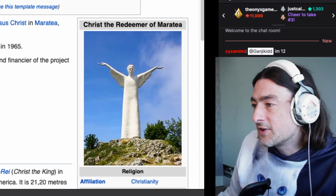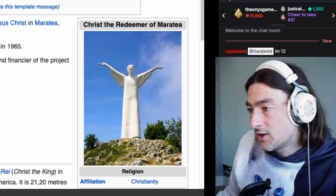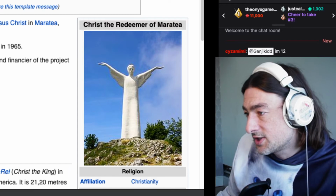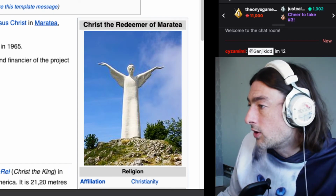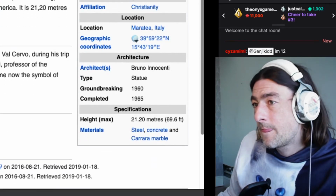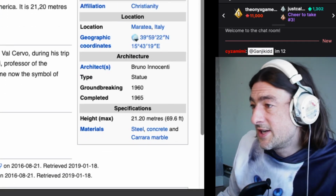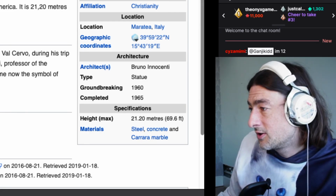I'll just read a little bit about it. The sculpture was created by the Florentine sculptor Bruno Innocenti. The idea to realise the statue was the Count Stefano Rivetti of Valcervero. He was the promoter and financer of the project. So just one person paid for a giant Jesus. Third largest in Europe. 3 meters high, not that big, but the third largest in Europe. Not giant though.